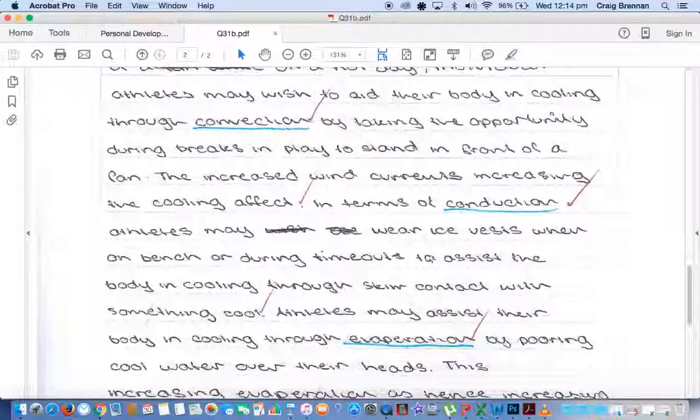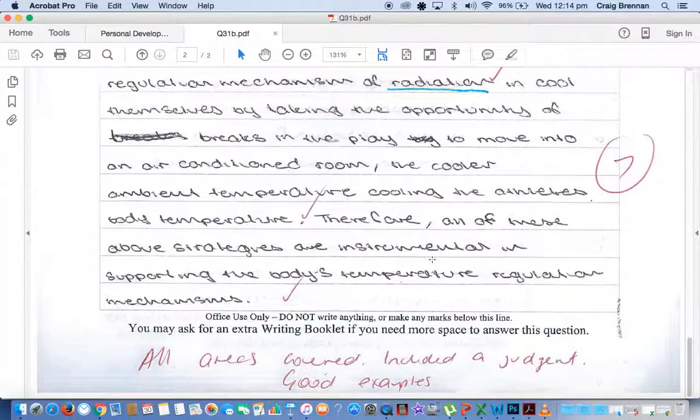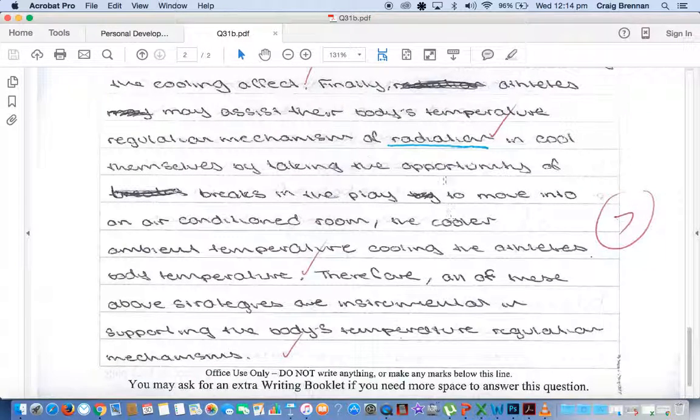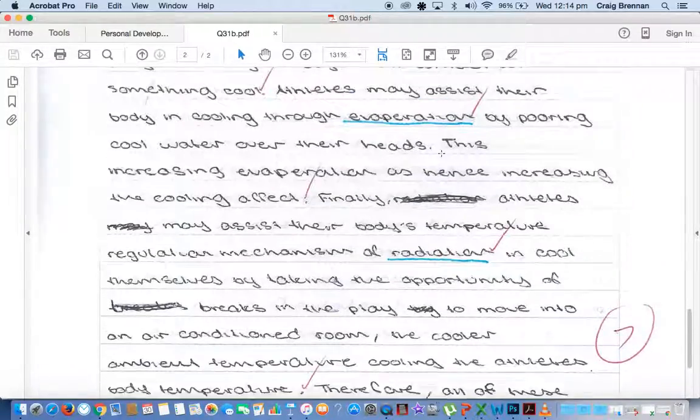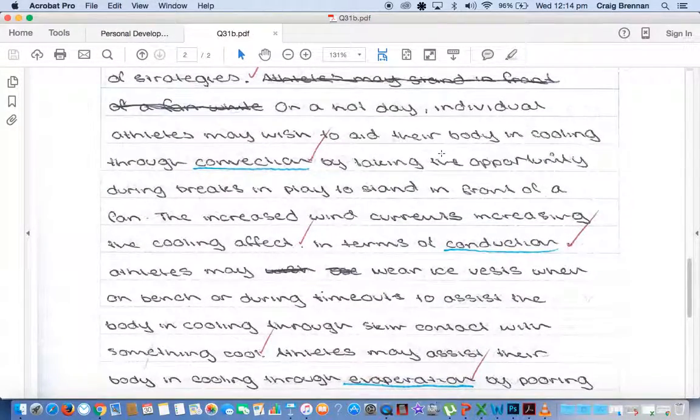And that's what the question was after, to reinforce about how the body can adapt to it and make aware of it. And he's covered all the areas. Again, I like the way in which he set them out. So as soon as you look at this page, radiation stands out, evaporation stands out, conduction stands out, convection stands out. So this is important that he sees what's going on.